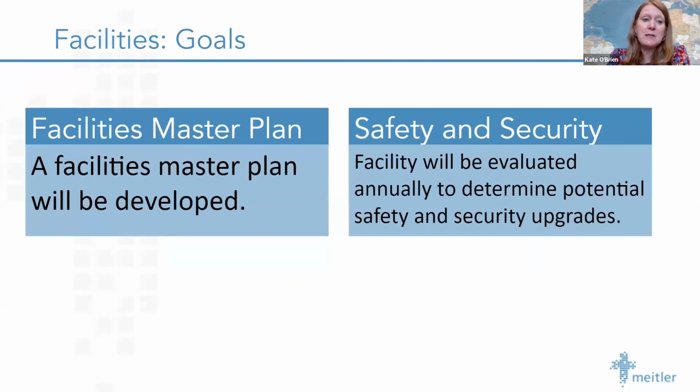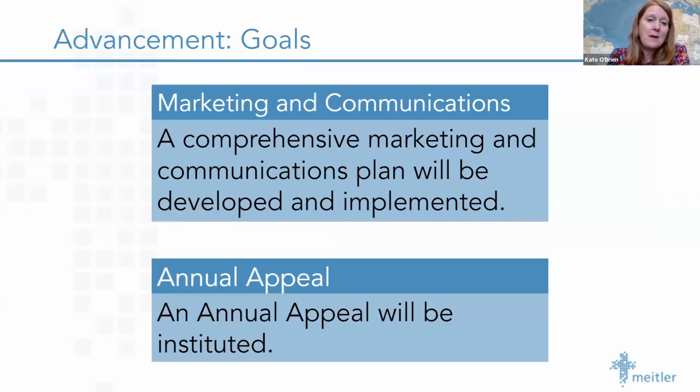From a facilities perspective, we will create a master plan. So probably having someone come out and look at our space. How can we better utilize our space, and what might be some goals that we would try to achieve in maybe reconfiguring our space. And then continuing to annually determine what upgrades, safety needs we have, as we just mentioned in a previous slide, things that we're doing because it's always at the forefront of our minds. From an advancement perspective, that we will create a comprehensive marketing and communication plan, and an annual appeal will be instituted.